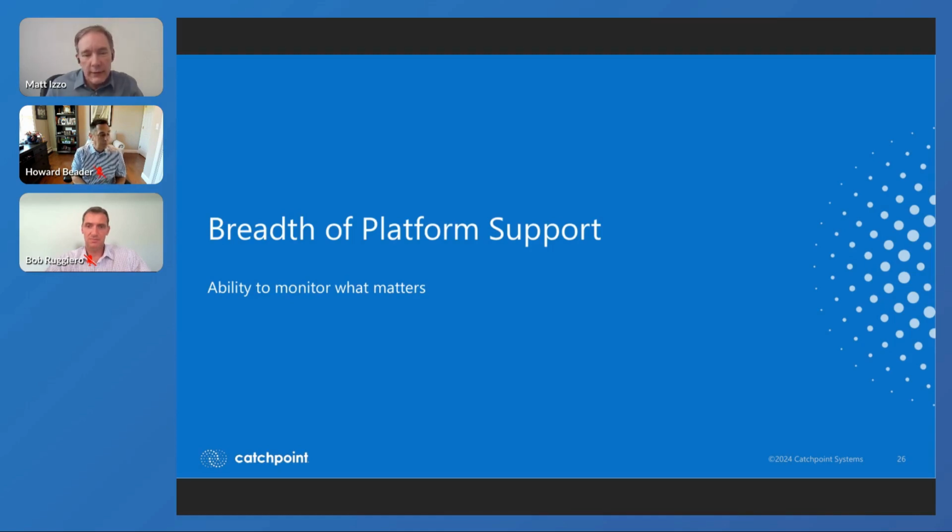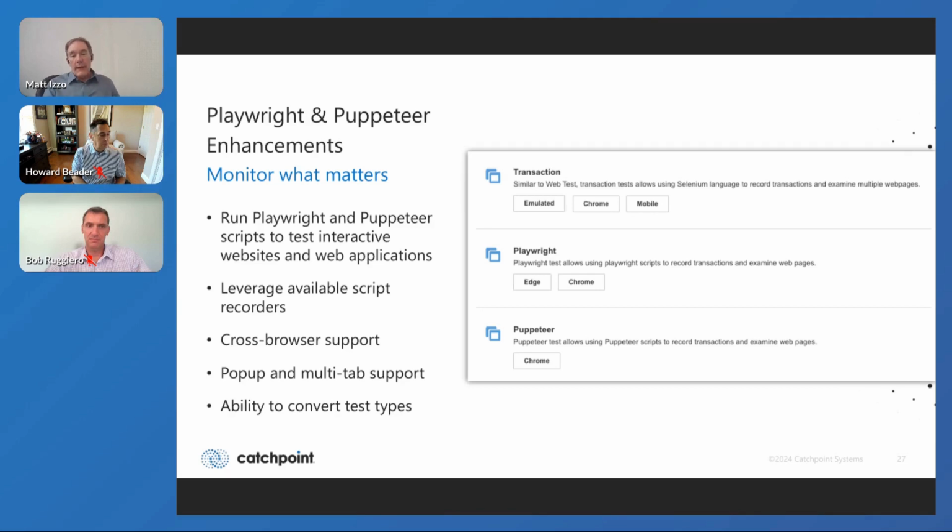Just a couple more things that we wanted to point out. Playwright and Puppeteer, also not a small thing. Playwright and Puppeteer are cross-browser tools for automated modern web browser testing. We view these as more future-proof, if anything, because these tools were developed by Microsoft and Google. Playwright by Microsoft and Puppeteer developed by Google.